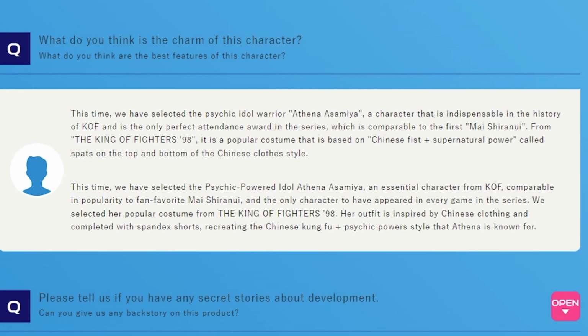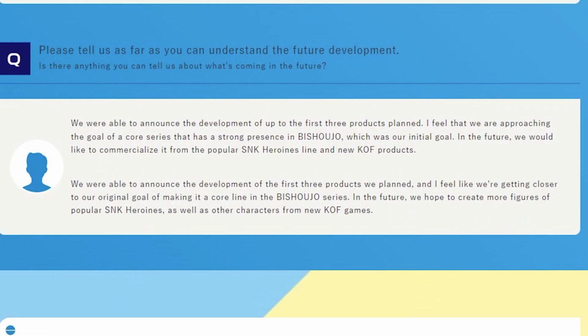Apparently Athena has been in every King of Fighters game. Do you know how many games there are? We also got some hopeful news. It looks like they want to do some more figures from SNK, which is awesome because I would love a figure of almost every girl from King of Fighters.